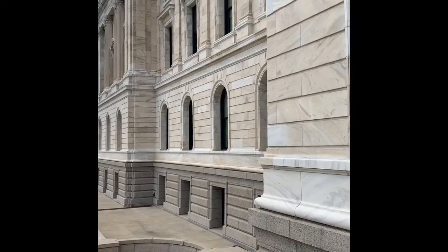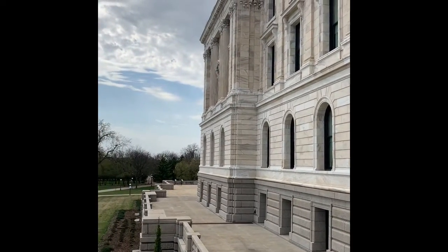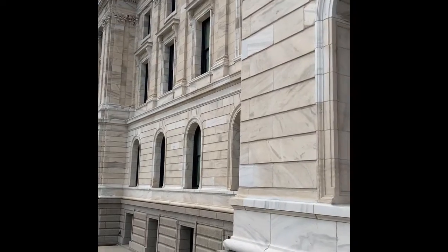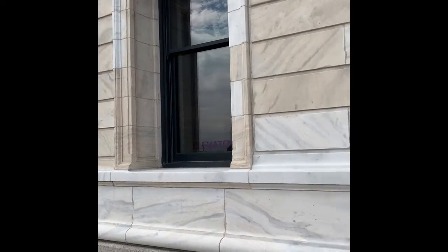Again, you see all of this Georgian marble here. Just the craftsmanship is amazing. So beautiful. The other type of granite that I can see here is this pink granite. It's like pink quartz granite that's built in there. Now inside the state capitol, there are over 30 different kinds of stone.